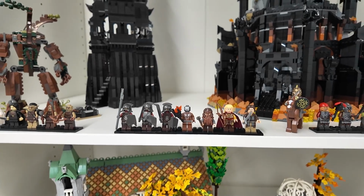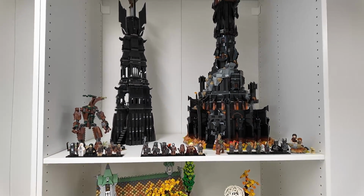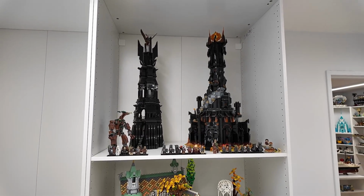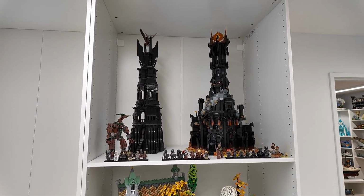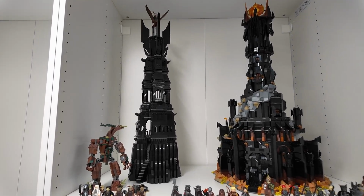Classic scene right there. Oh man, what an epic battle. Probably the most epic battle in any movie, I would say. That and Game of Thrones Battle of the Bastards, but that's a TV show.